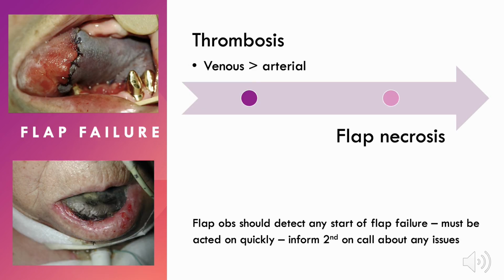So why does the free flap fail? Now, the most common reason is thrombosis. So that basically means a blockage within that connection between the vessel from the tissue that was transferred and the vessel in the neck that it's attached to. So that anastomosis, it's basically a blockage within that that's stopping either the blood reaching the flap or the blood leaving the flap. Now, the most common type of blockage is actually in the venous system.